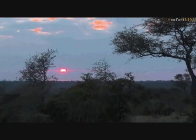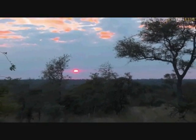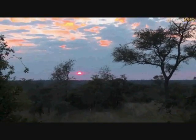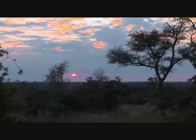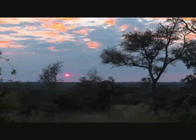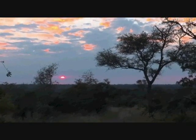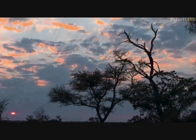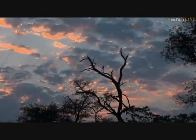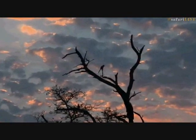Isn't it absolutely stunning? Well, as we sit here, the birds have now decided to wake up and they're doing their final call for the day. It is lovely with the knobthorn trees. Oh, and there's even a beautiful silhouetted hornbill just up to the right at the top of that dead knobthorn, which is lovely too. We're having a great day with silhouettes, aren't we?